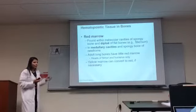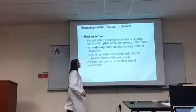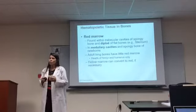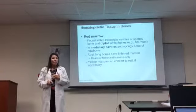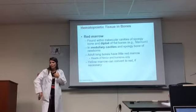Red marrow, also called diploid. That's what you see right here. When you have red marrow, that's where you're starting to make blood cells. All blood cells, whether they're red or white, are going to be made in red bone marrow. Where most of us do it right now, it's in the femur.